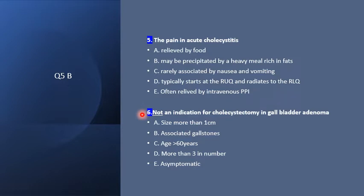Question number 6. Not an indication for cholecystectomy in gallbladder adenoma: A. Size more than 1 cm. B. Associated gallstones. C. Age more than 60 years. D. More than 3 in number. And E. Asymptomatic. The right answer is A, B and E. A. Size more than 1 cm, B. associated with gallstones, and E. asymptomatic. These are not indications of cholecystectomy.